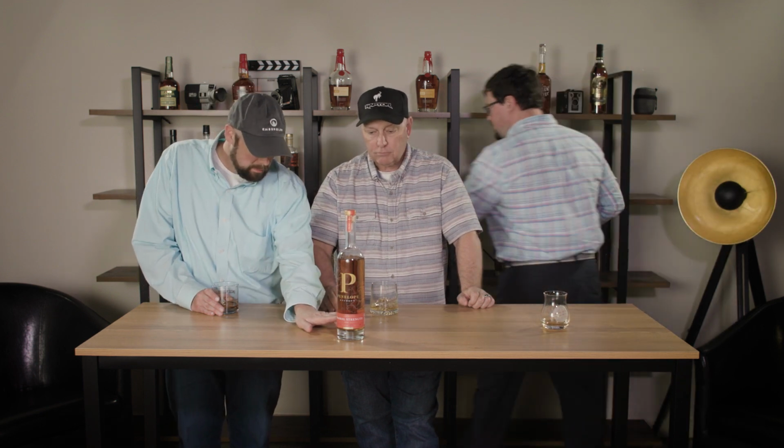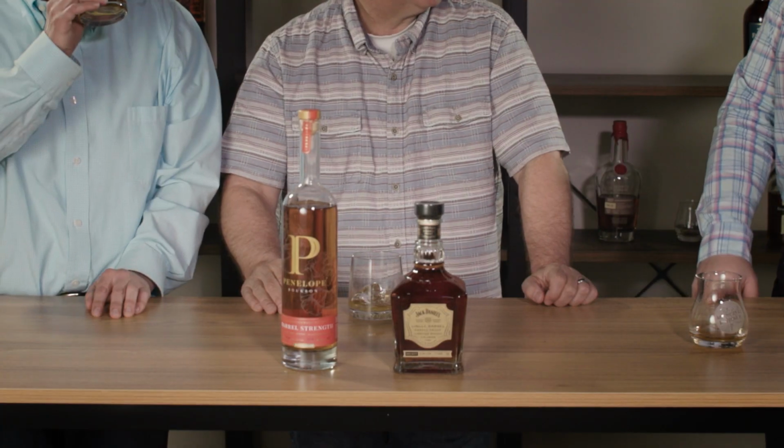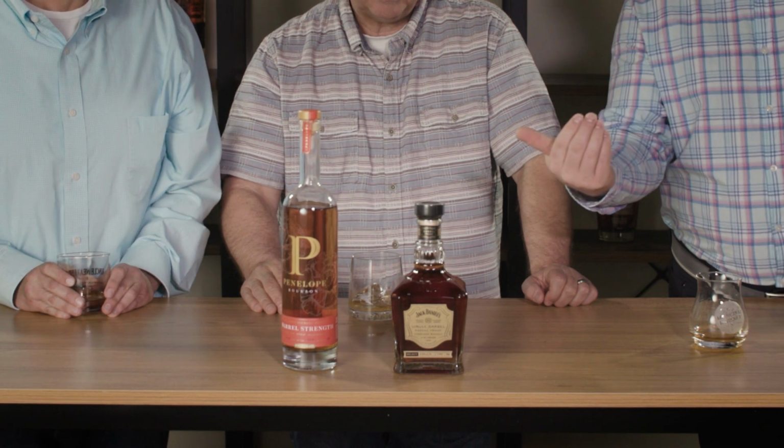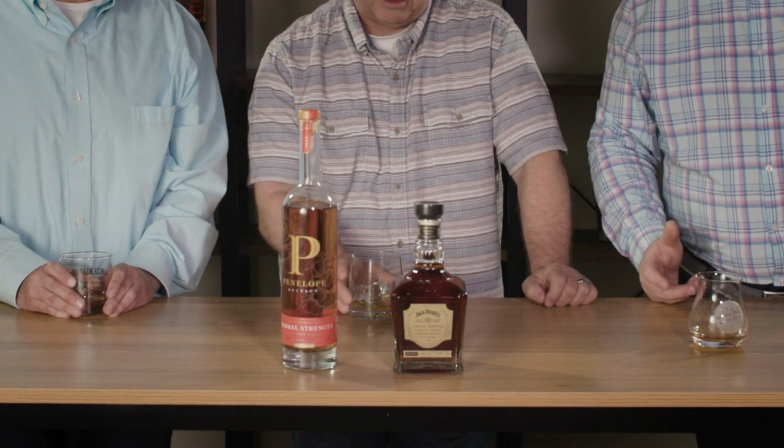This one's hot. You made a reference to the color, Bill. You talked about how light that was for a cask strength, but it could be a relatively young age here. There's not a specific age statement, but it does say a minimum of 47 months. Let's put that next to it. Look at the difference in color. Now, granted, that's a thicker bottle, so there's more product for the light to pass through, so it's going to be a little darker in general. But man, look at the difference on that.